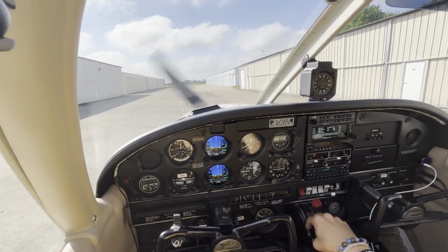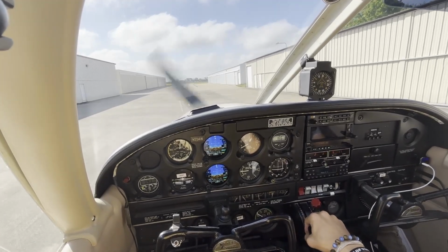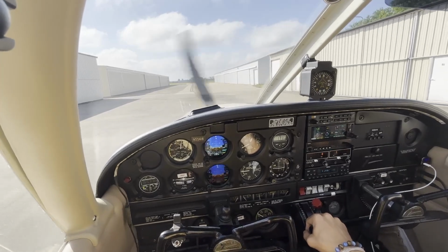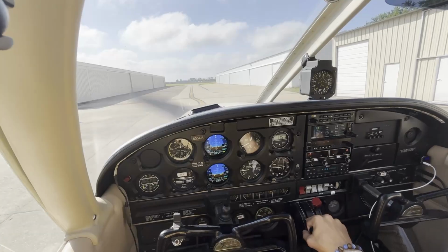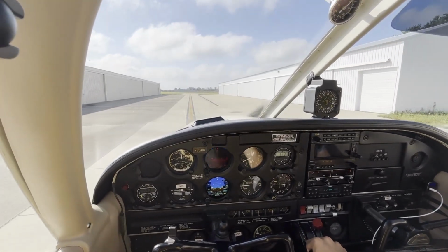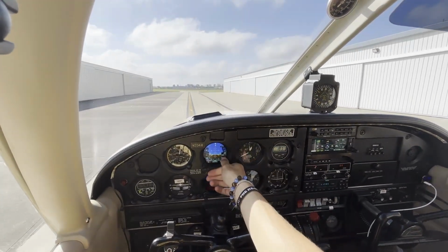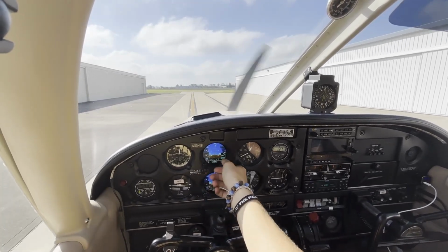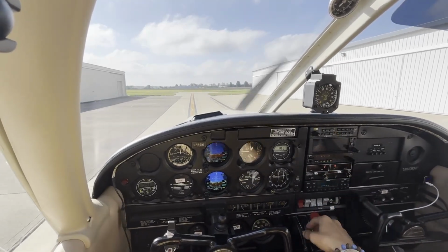Elizabethtown Regional Airport. Automated weather observation. 1337 Zulu. Weather. Wind 090 at 7. Visibility 10. Ceiling 900 broken. Temperature 22 Celsius, dew point 20. Altimeter 29.95. Remarks. Density altitude 1,800.